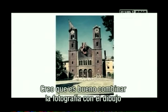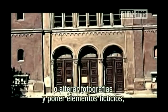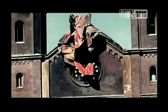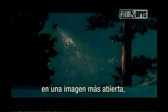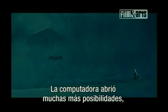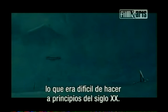I think it's fine to combine photography and drawing, for example, or alter photographs and bring in fictional elements. Just not be satisfied with photography as a finished image or a super realistic medium. I like the idea of using the computer to actually bring in imperfections or to turn a photograph, a finished image, into a more open-ended image so that it's not too precise or so overdetermined. The computer has opened up much more possibilities, so you can really go into the photograph today, which was hard to do in the early 20th century.